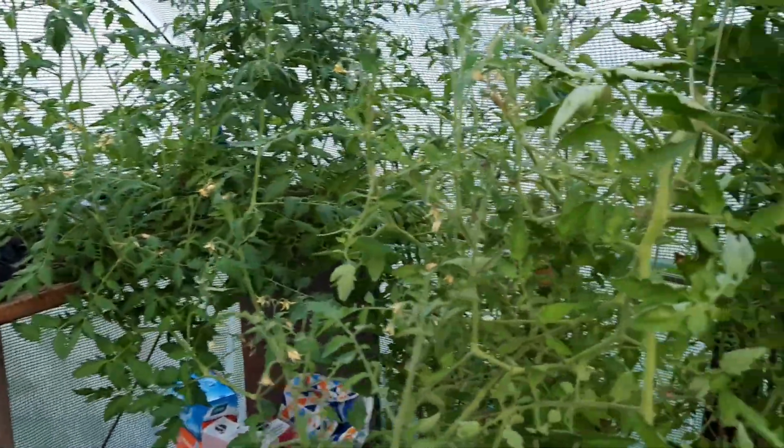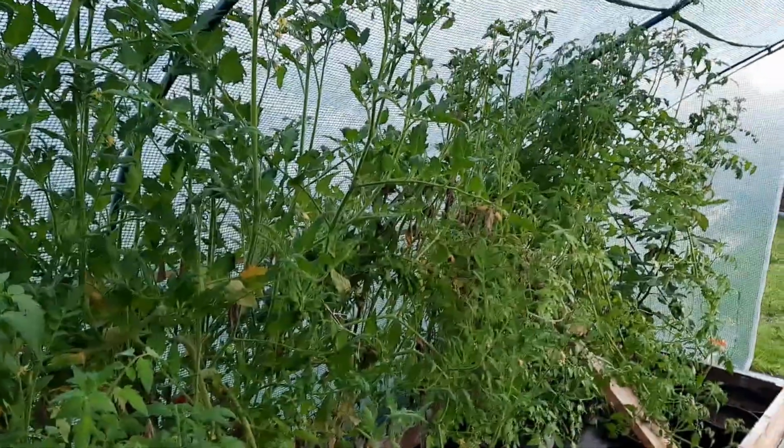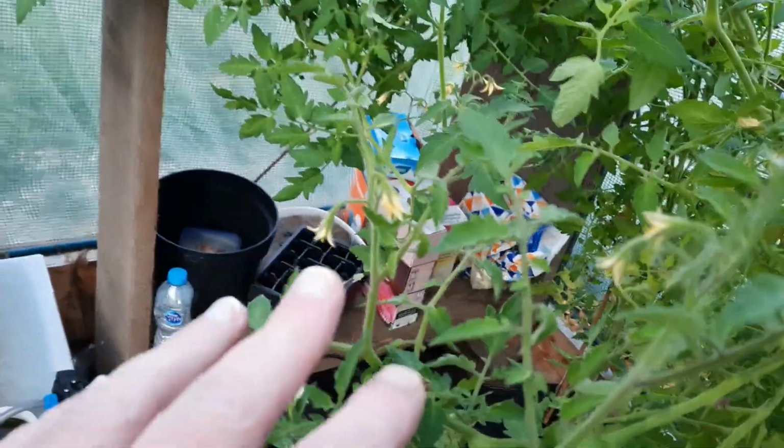The tomato forest is still a tomato forest. It just keeps growing and growing and throwing out new flowers everywhere. Everywhere you look, we've got new flowers. Literally everywhere.